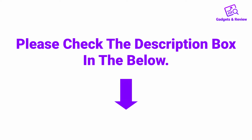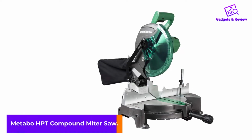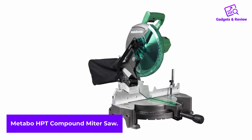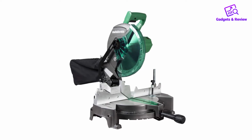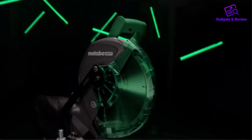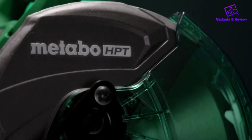So let's get started with the video. Number 1. Metabo HTCompound miter saw. Metabo is a sub-brand of Hitachi power tools that is one of the most reputable power tool brands out there. And its chop saw is also quite reliable that we have presented in this article.